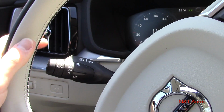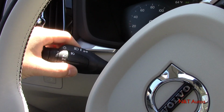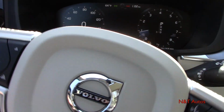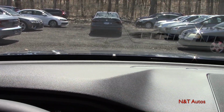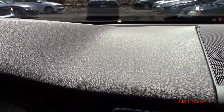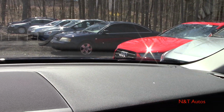And behind the steering wheel you have the stalk here for both your lighting, so your fog lamps as well as your high beams and your turn signals. And over here you also have your front and rear wipers. Okay, so taking a look at the upper dash, we have a pretty nice soft to the touch material. Had a pretty cool grain to it, and you also have a center channel speaker up there.